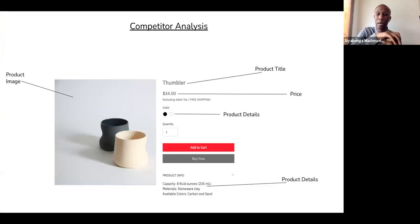When it comes to competitor analysis, as anybody in the industry would know, you will always have someone that is doing something similar or the same as what you're doing. So in this case, we found an online store that is selling ceramic 3D prints.